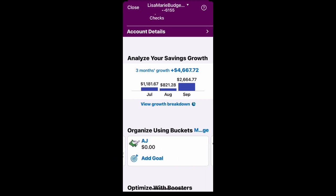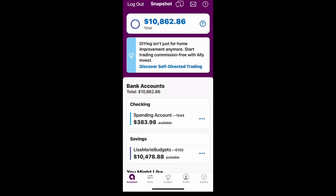And then I have buckets for my grandbabies. I don't have anything in there right now. And then house savings is at $5,851. So, in total, I'm doing pretty good. I have $10,478.88 in savings, and my available balance in my checking is $383.98, most of which is going to be moved to savings. So I think I'm doing pretty good for the first time using an electronic cash envelope system. I really hope this is going to help me track my spending a little bit better. Instead of having random $1, $5, $10 bills in my wallet, and then I just spend it because it's in there, now I have a little bit more accountability.